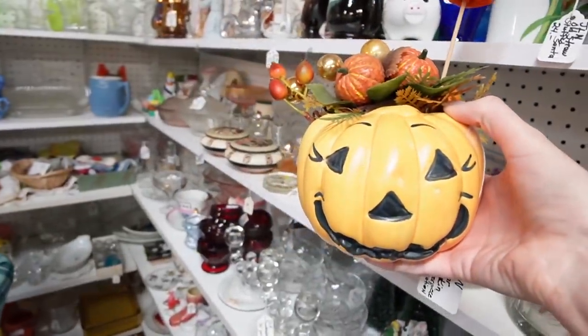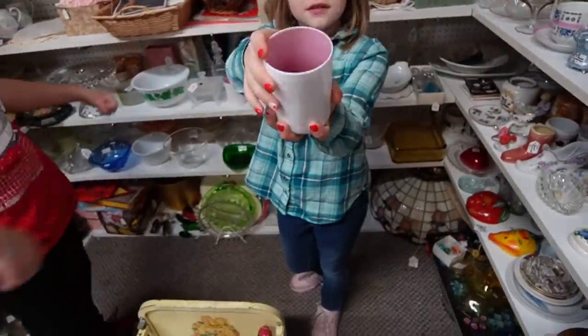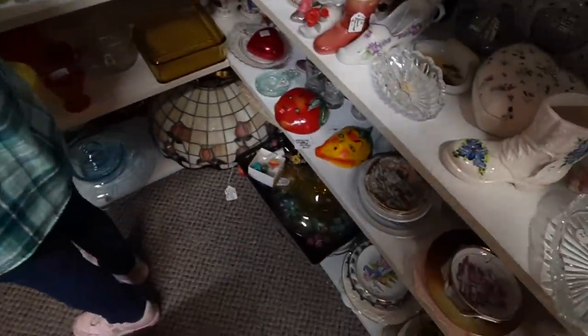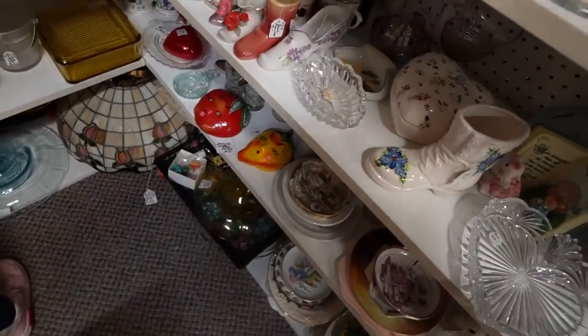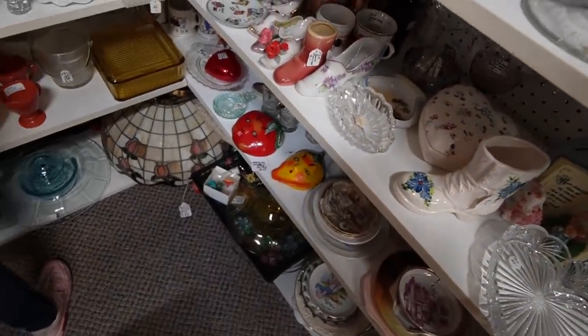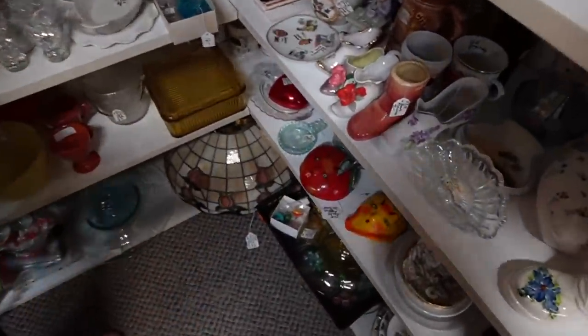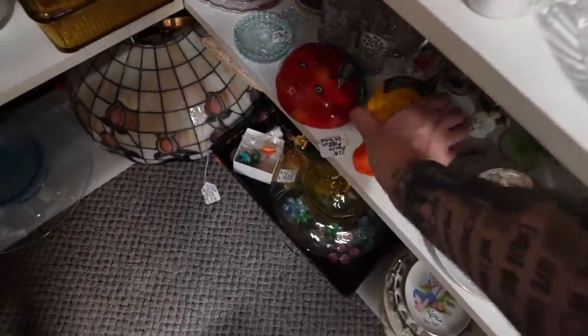Look at him. Yeah, what is that? Is that just a cup? Oh, it's a glass cup. We gotta be careful with that. Oh my gosh, look at these weirdos down here, guys. I don't like them. Here, you hold the pumpkin. I'll pick up the weirdos. Oh my gosh, they're so weird.